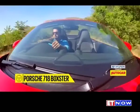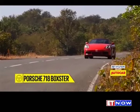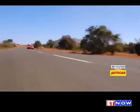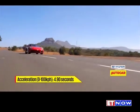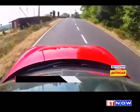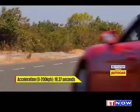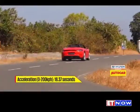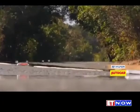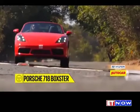In terms of flat-out acceleration, this Boxster is actually that little bit faster than the old Boxster S. The 718's 4.9 second 0-100 kph time makes it over half a second quicker than the old 981 S to the ton, and it's faster than its predecessor till 200 kph too, if only by a bit. But as close as they are in performance, their soundtracks are also very different.